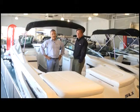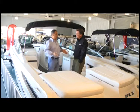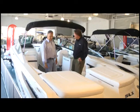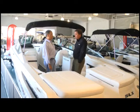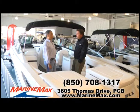I'm out here at MarineMax with Todd Hudgel. We're on this 27-foot Sea Ray SLX, which is just a beautiful boat. This is a great boat, Don. Tons of room, very sporty. Lots of options and features. It's a fast, sporty boat. It's also very family friendly. Yeah, it looks that way.